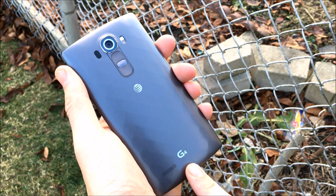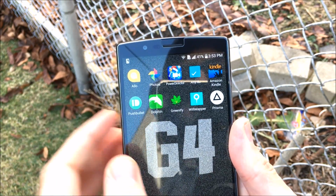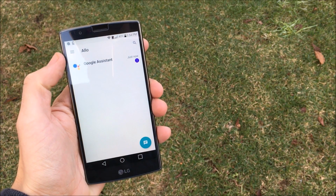For this video I'm going to be using the LG G4. It does not matter which Android device you decide to use, all these apps will be suited for your device. So the first one on the list is Google Allo.